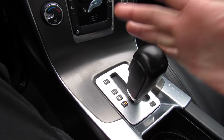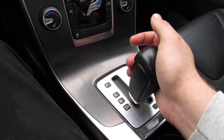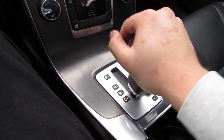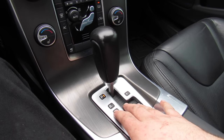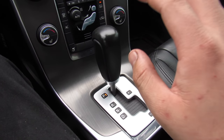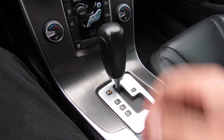I haven't owned an auto, well, I have my 240, but I haven't had an automatic daily driver in forever, and I've never actually owned a powerful car with an automatic transmission, so this is very, very nice. This is a good transmission too, and when you put it into sport mode, it is surprisingly responsive for just a 6-speed slush box by Aisin.